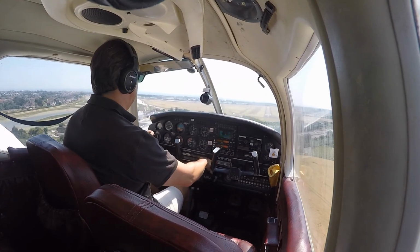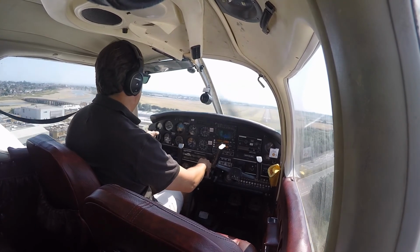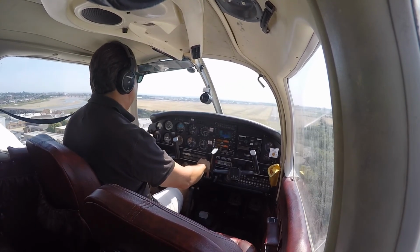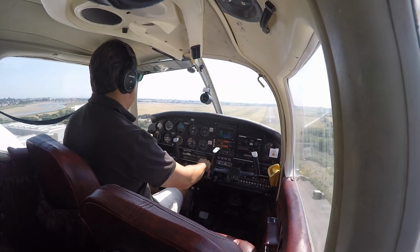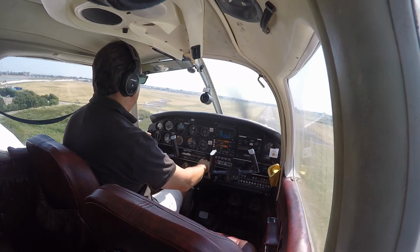Golf November Yankee, final to land. Give way to DL40 on the taxiway. Hover taxi to X-ray initially, 210 degrees, 12 knots. Left for X-ray, giving way to the aircraft, Heli Lima Yankee.